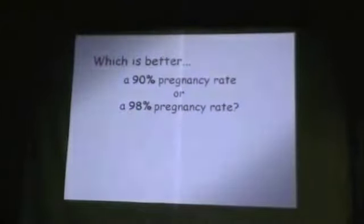Let me ask you this question. Which is better, a 90% pregnancy rate or 98? 90? Who said 90? Why would you say 90? Okay, good answer. The reason he thinks 90 is better is because it's costing too much to get to 98. And that's absolutely right. If it costs the same, I would pick 98, but it doesn't.